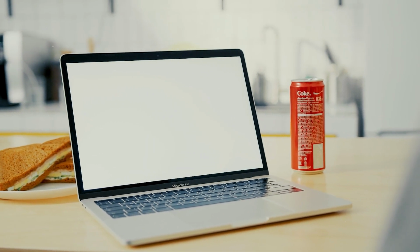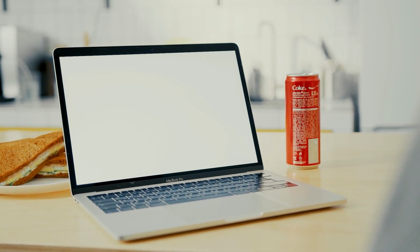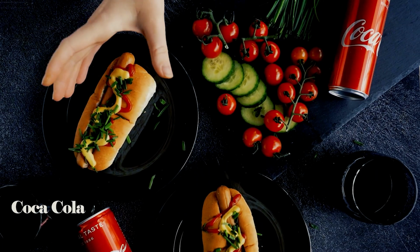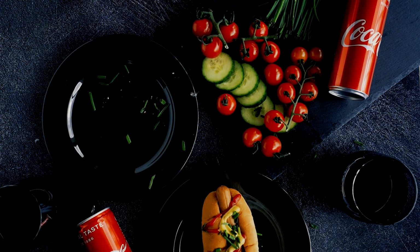Additionally, the company's brand recognition and loyal customer base have helped it weather economic downturns and changes in consumer preferences. Coca-Cola has several patents and intellectual property rights, such as the formula for its signature beverage.